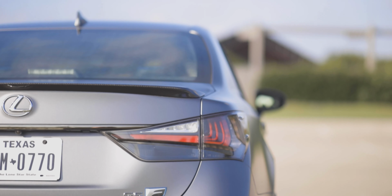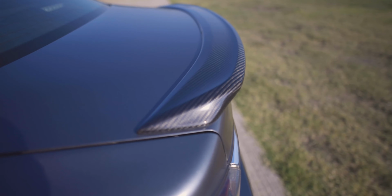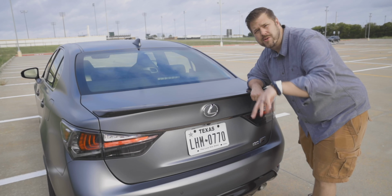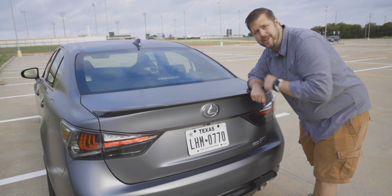Moving along to the back, you get these sharp designed Lexus tail lights. You get a carbon fiber rear spoiler, and you get these really cool quad exhaust tips. And since we're in the back, let's take a look in the trunk.